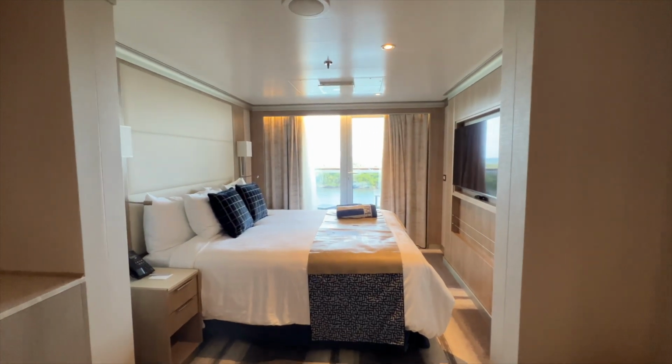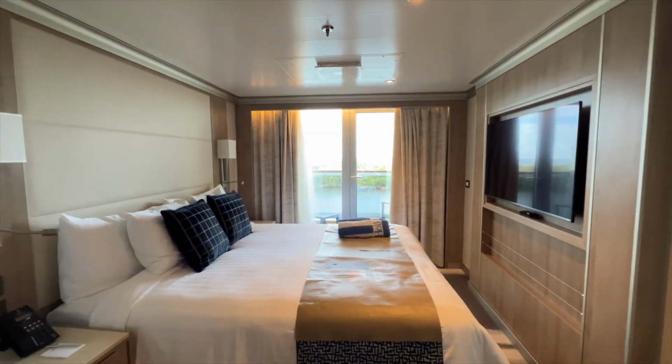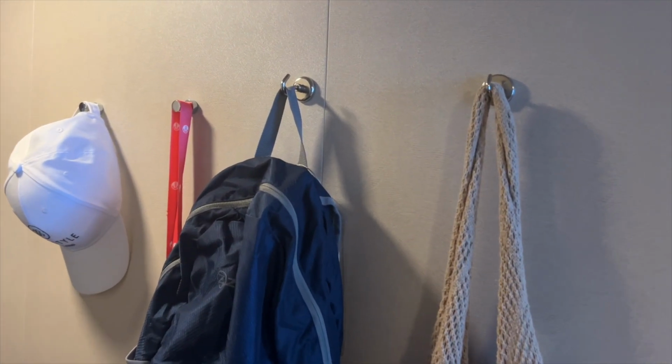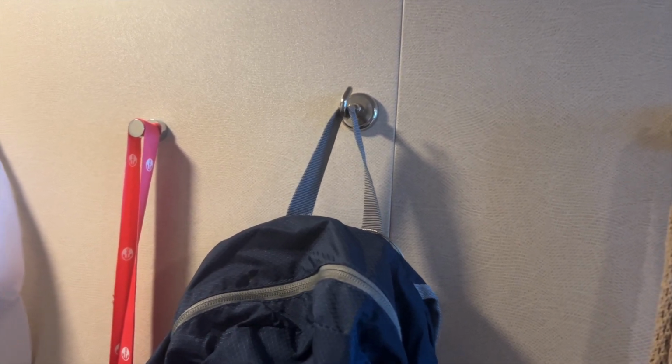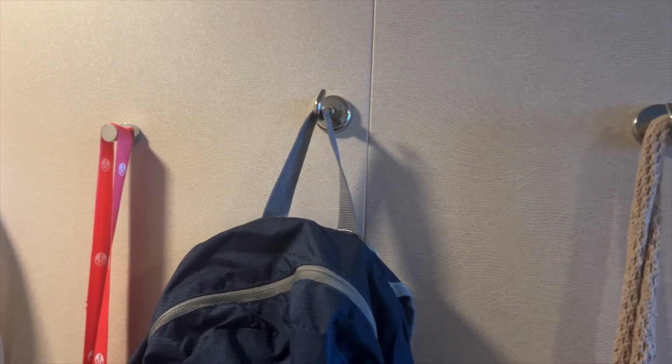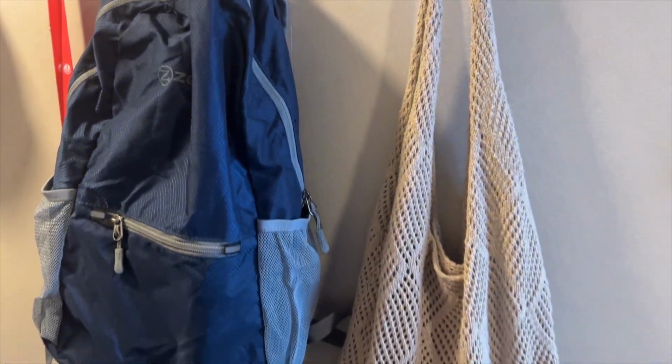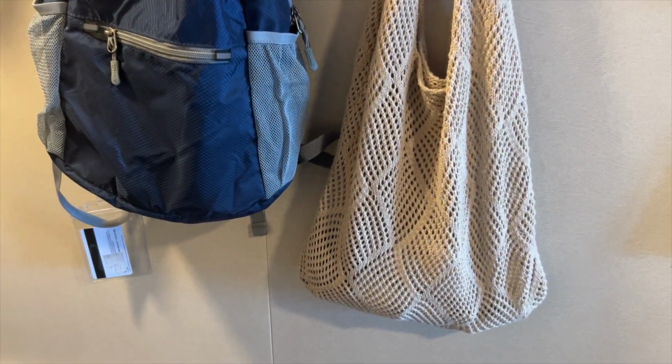Now, if you're a new cruiser and this is the first time that you're hearing this, magnet hooks are used by many cruisers because most of the time the walls in cruise ship cabins are metal, and therefore magnet hooks are going to be able to adhere to the wall, and they can add extra storage space in terms of a hook. And if you've ever been in a hotel room and thought, oh my goodness, I'd love to just have a couple of hooks to hang my backpack, to hang my hat, maybe to hang a jacket, that's what all of this is for. And of course, even a bathing suit to dry, etc.